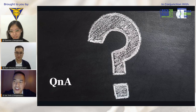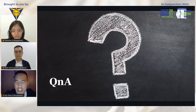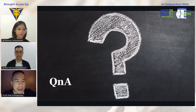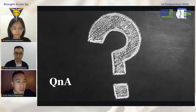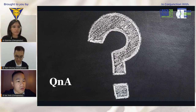Okay, so I'll take this one. Firstly, we've got to understand how the weightlifter is using that lumbar brace. It's more like a belt, right? Training belts. The way they are using the belt is not for support. It's for them to push against the belt, to push harder to lift heavier weight.